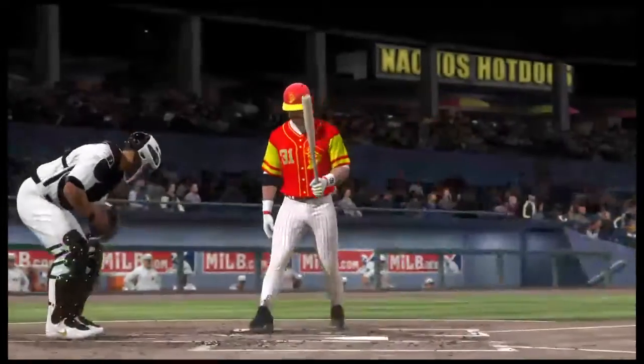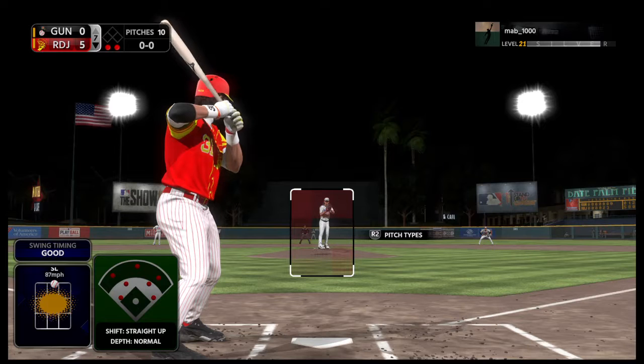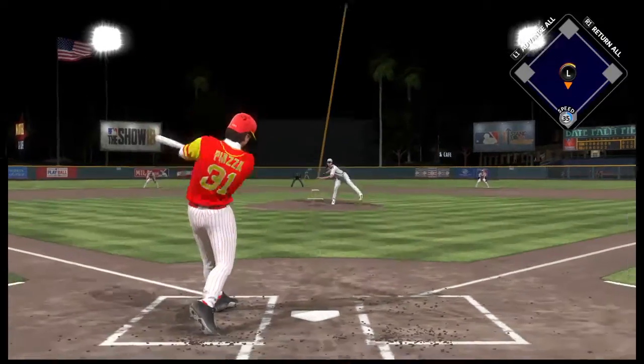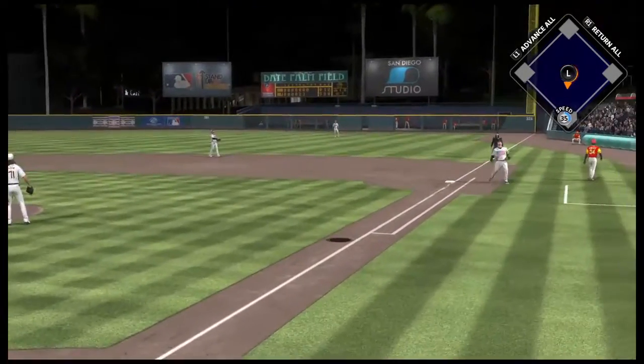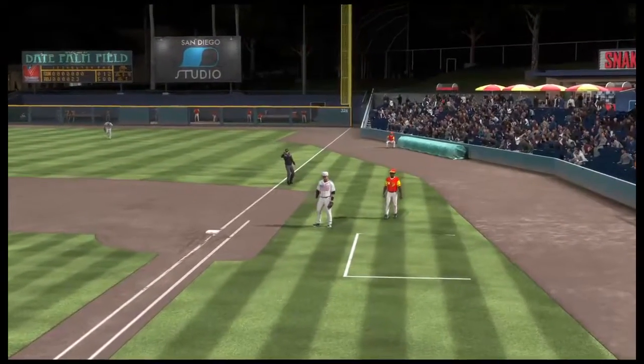2 gone. Digging in, Mike Piazza. He reached on an error and later scored his last time up. He's ready. Here's the first offering. Popped him up. Bohr is under it. And that ends the inning.